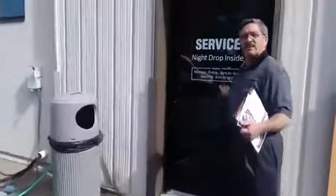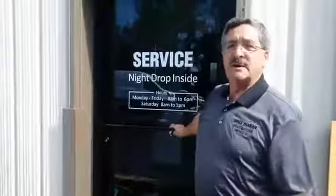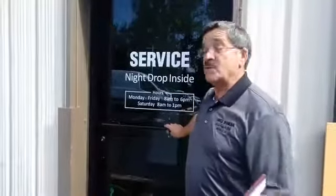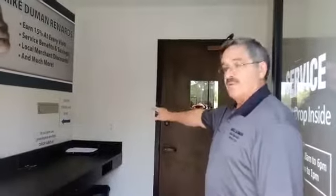This is a night drop. A lot of dealerships have night drops where you could drop your car off, fill out an envelope, put the keys in it. Most of them are outside. And here, this is open 24/7. So you can come in, be out of the weather, grab an envelope, put your keys in it, drop it off any time of the day, stick it through the slot, and we'll be on it first thing in the morning.